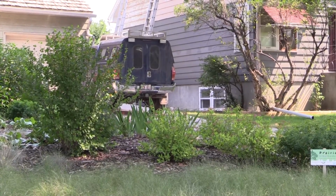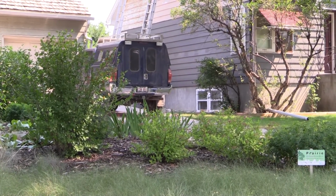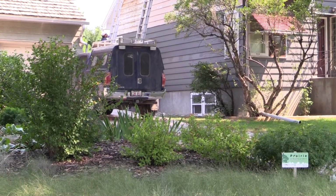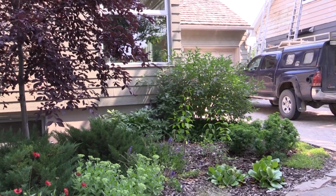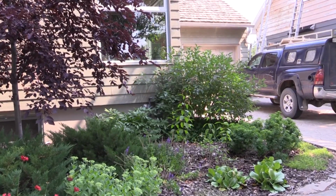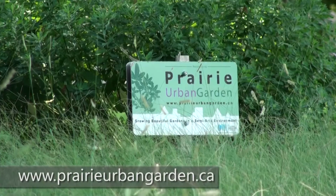Our neighbors seem to enjoy it as well. We notice heads turning a lot as people walk by here. And we've been on garden tours, xeriscape garden tours for the Old Man Watershed Council for 5 years now. So we've had dozens and dozens of people come through our yard.